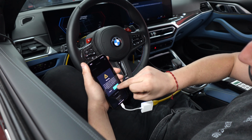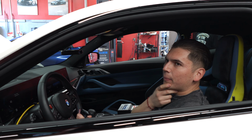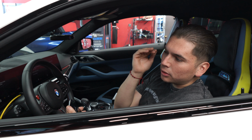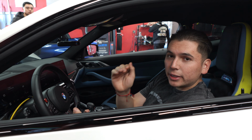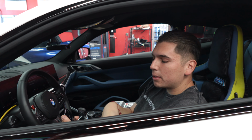Some horsepower, baby. Final numbers, we make right around 760 wheel horsepower. You guys want to know the breakdown? The list of mods for this car is ECU unlock, email, downpipe, and tune. That's it. Four mods, 700 plus horsepower, baby.